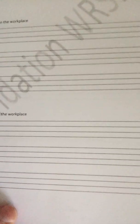What are your employee rights? So what rights do you have within the workplace? For instance, breaks, superannuation, etc. And what are your responsibilities? What are the things that you have to do as part of your job?